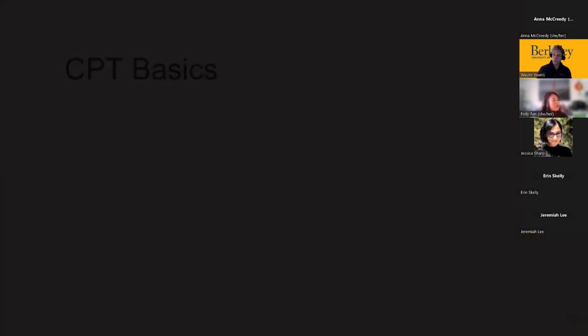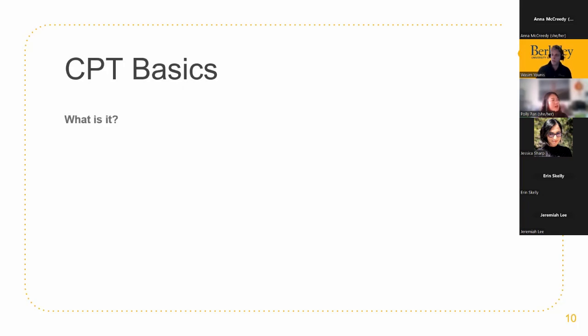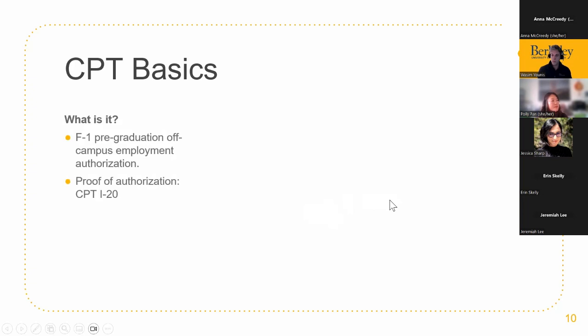I'm going to talk in a little more detail about CPT. The basic of CPT, as I just mentioned, is that it is pre-graduation off-campus employment. Your work authorization is actually your I-20. If you have your I-20 in hand, you can check the second page of your current I-20. It should be blank, with no employer's information. But if you apply for CPT and get approved, your employer's information will be indicated on the second page of your I-20, and that I-20 is your CPT I-20, and that is your work authorization.